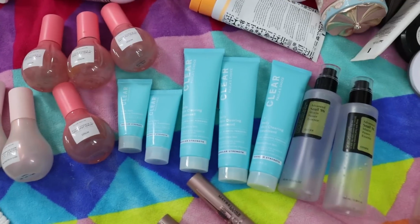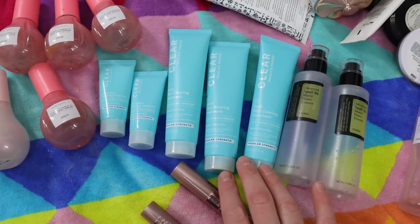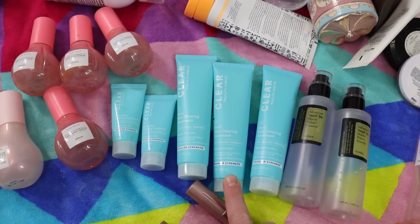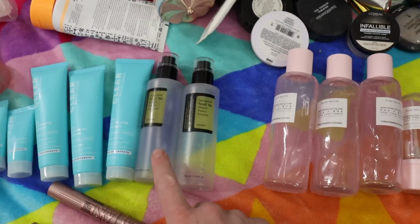And then over here we've got some of the Paula's Choice Clear. This is the regular strength version of a 2.5% benzoyl peroxide. I use this as my treatment product after I tone to help with breakouts and blemishes and clogged pores and stuff like that. And then I also use this morning and night.